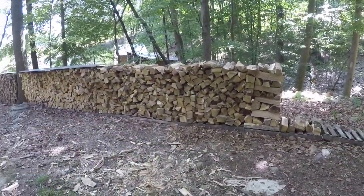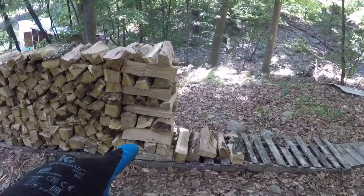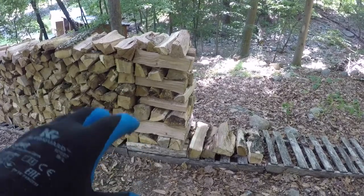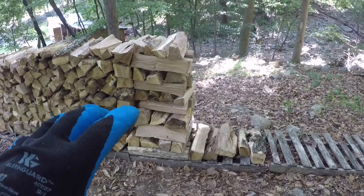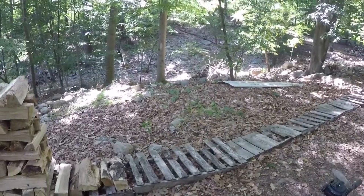This is a pretty long stack here. We're probably approaching 30 feet or so. So what I try to do is somewhere in the middle of this long stack, do just one straight stack with the nicest pieces I can find, as square as I can get, and I crisscross them to make it as stable as can be. That way, if this side starts to lean one way or another and falls, it won't affect this side once we have firewood all stacked up there.